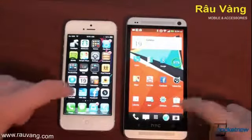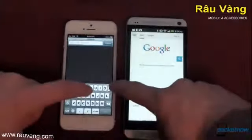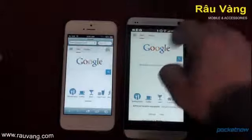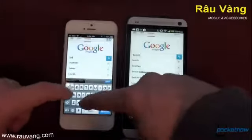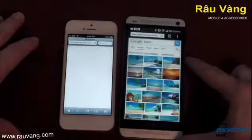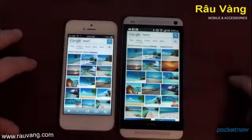So we're going to go into the web browser here. Let's start off with Google, and we're going to look at some images to compare screen quality a little bit more. So we're going to go over here to Images. We're going to type in beach here. All right, we're both on the same Wi-Fi network here. It says, please wait, logging in or something. Okay, here we are. We have the same results.